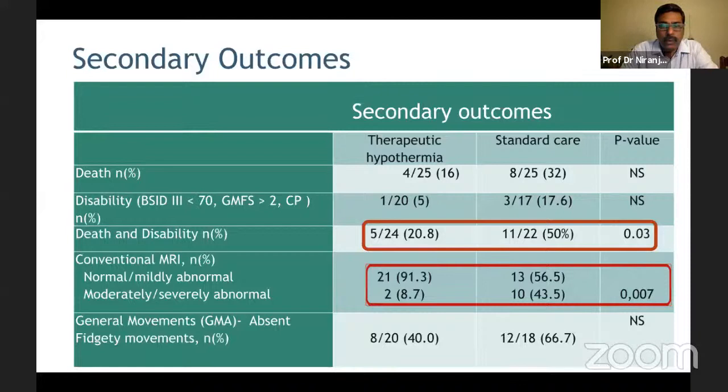So what did we see? The composite outcome of death and disability was significantly different between the two groups. There was more than a 50% reduction in death and disability in those who were cooled as compared to those who were not cooled. If you look at the conventional MRI, remember that we were not powered to detect the secondary outcomes, but again there was a significant difference in the percentage of babies who had moderate or severe abnormality in the MRI: 43% versus 9%. And this was statistically significant.